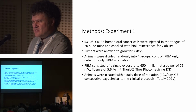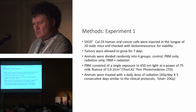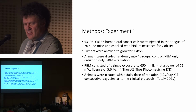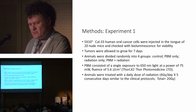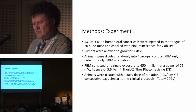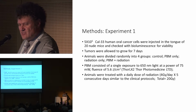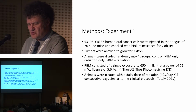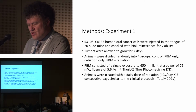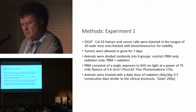Photobiomodulation consisted of a single exposure to 650 nanometers of light at the power of 75 milliwatts, and a fluence of what I thought was 5.6 joules per centimeter square, but James corrected that a little bit too late for me to add it for this presentation. Turns out that it was about 17 joules per square centimeter. And we used a Thor LX2 instrument, which is fabricated by Thor Photomedicine.